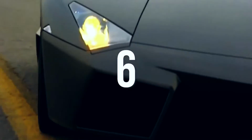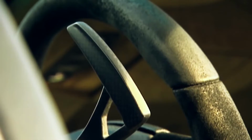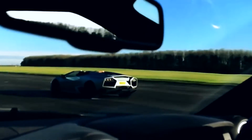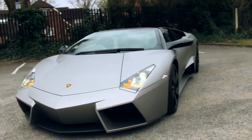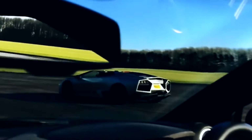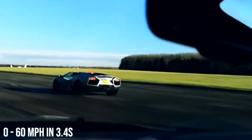Number 6. Lamborghini Veneno. Top speed 221 miles per hour. You might have seen this car at the Frankfurt Auto Show back in 2007. As of now, it's the most expensive road Lamborghini to date. That's because it runs about $2 million. It also features a 0 to 60 mile per hour time of 3.4 seconds.